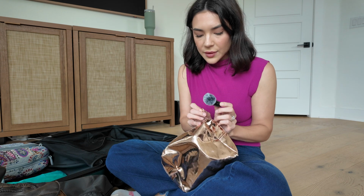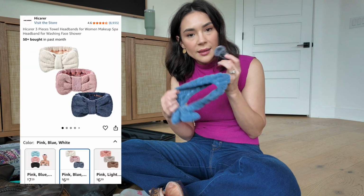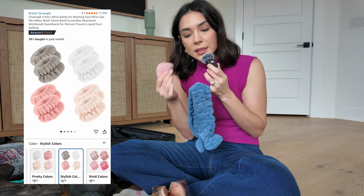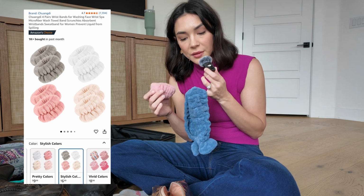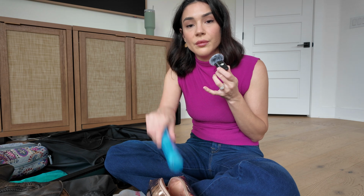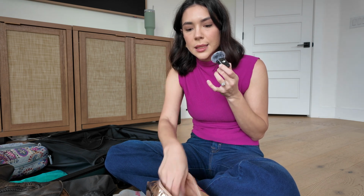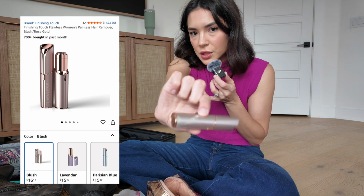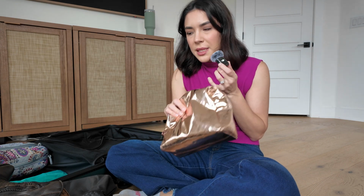The next thing I have is this, it's almost like a headband. And then these are for my wrists for when I wash my face. This has been very life-changing for me, so I have to have them even on the road. So I've just got some of those. And then I've got full-size deodorant, body spray, and this is my little mustache shaver. Yes, I have a mustache that I have to shave. But anyway, this is kind of like a miscellaneous bag.